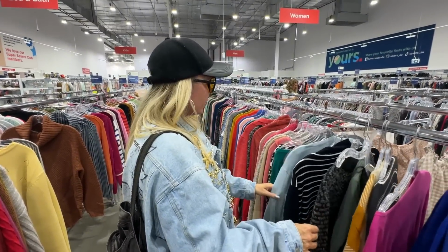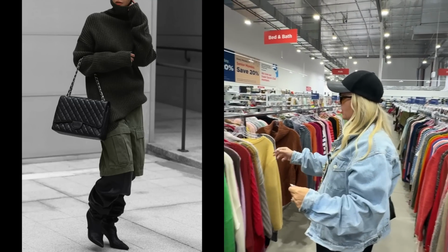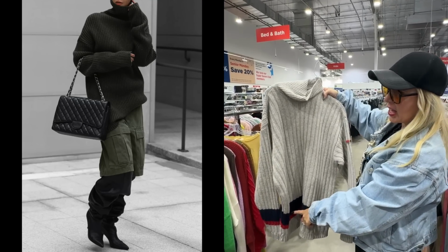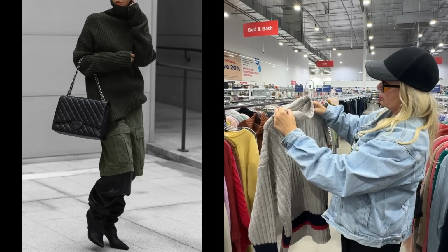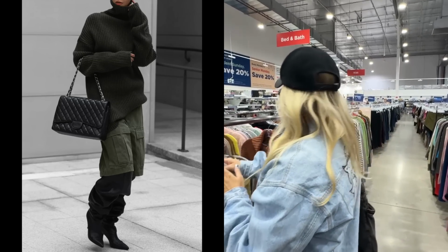But we still haven't found this elusive big hoodie, not hoodie, roll neck sweater. Like this kind of idea without that. But that neckline's good. Come on, thrift angels.